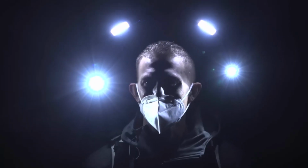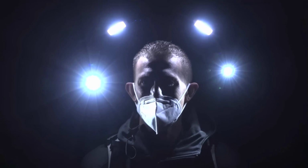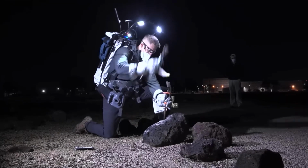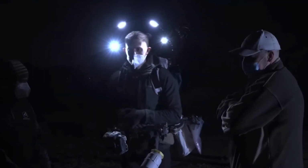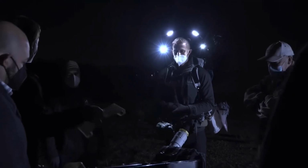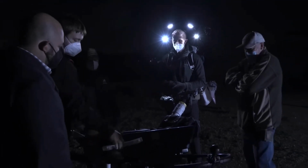I wear a lot of different hats here at NASA, but my primary role right now is as the Deputy Project Manager for the Artemis geology tools. That means that along with our project manager, I help to lead a team of people who are building moon tools. And so specifically the tools that are going to take samples of the moon and bring them back to Earth so the scientists can study them for generations to come.